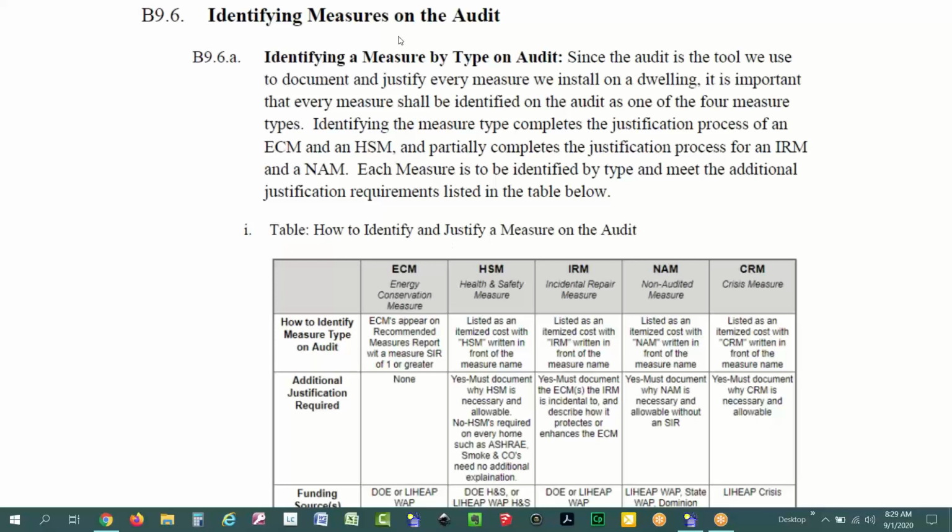So in order to help everybody with this whole documenting and justification process, we've set a standard in our program on how we identify measures on the audit. And we've been calling that identifying them by type. So identifying a measure by type on the audit. Since the audit tool is the tool we use to document and justify every measure we install on a dwelling, it is important that every measure shall be identified on the audit as one of the 4, and really we've added the 5th one, measure types. So we require that you identify them as one of the 5 measure types.